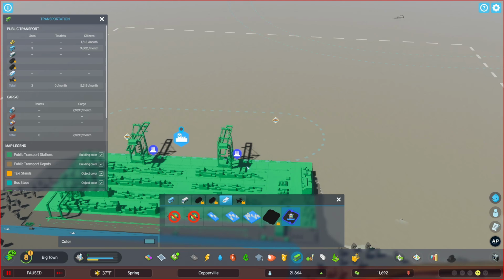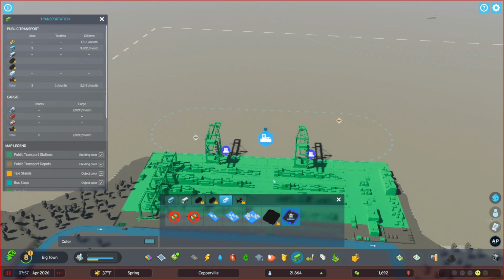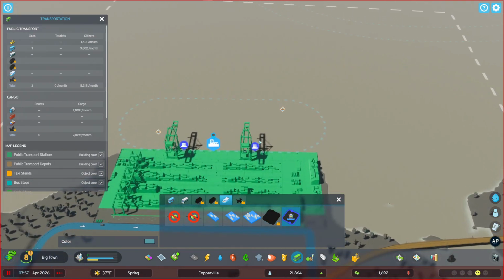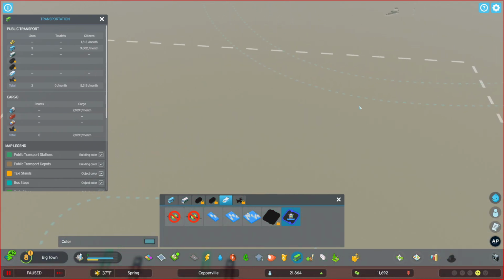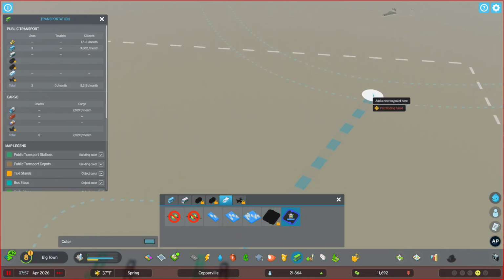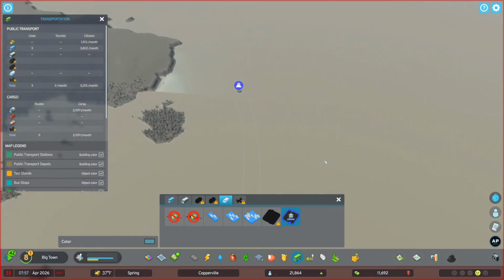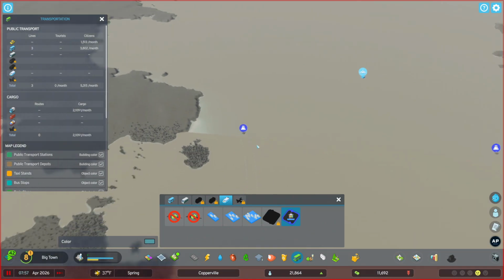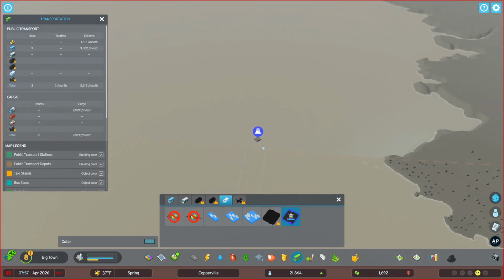See, they've made this a lot more complicated now. It's not as easy as it used to be. You used to be able to just put a cargo area down and just connect like it should. Start a new route here. Which, that doesn't work. Pathfinding failed. New waypoint. That's not right.